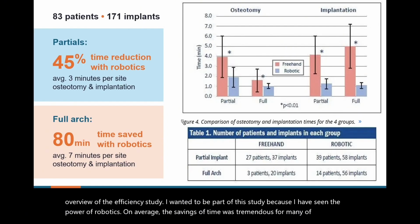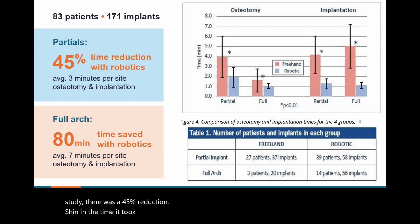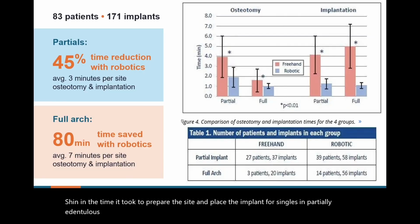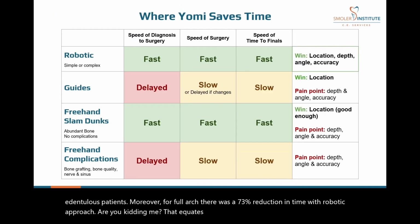From the study, there was a 45% reduction in the time it took to prepare the site and place the implant for singles in partially edentulous patients. Moreover, for full arch, there was a 73% reduction in time with the robotic approach. Are you kidding me? That equates to 80 minutes.